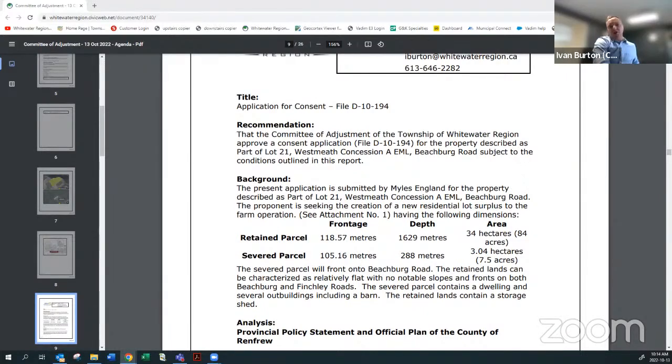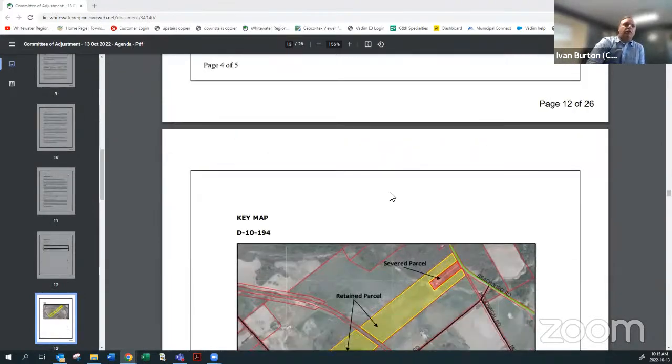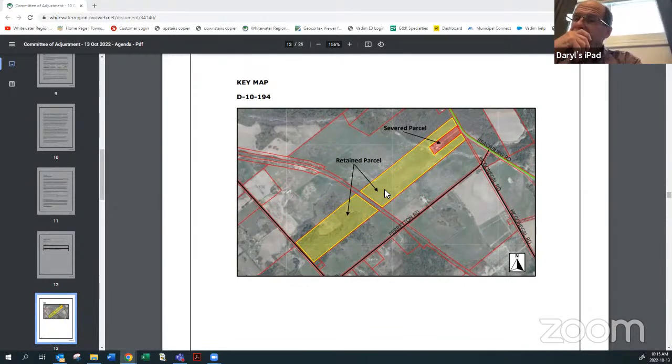Yeah, thanks so much. So the present application is filed by Miles England for the property that fronts on Beechburg Road. Miles is with us today virtually. So essentially what they're seeking to do is to sever off what we'll call a surplus farm dwelling. Committee will be very familiar with this. What's included on the severed property is a dwelling and several outbuildings, including a barn. And the retained lands contain a storage shed.